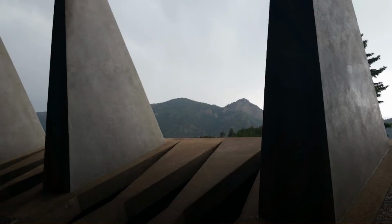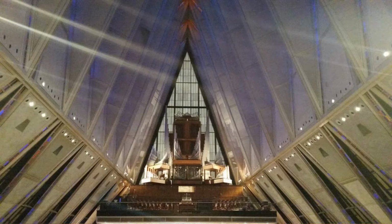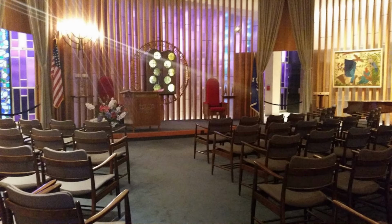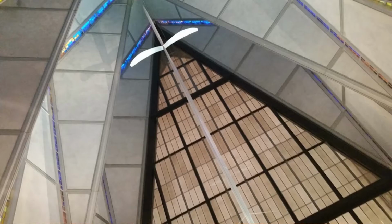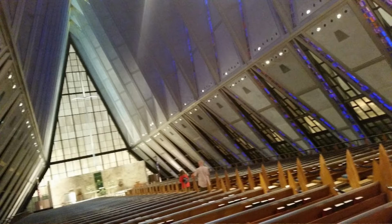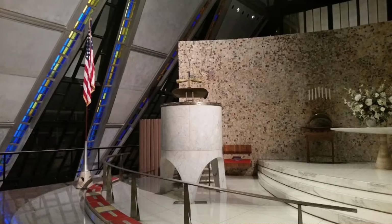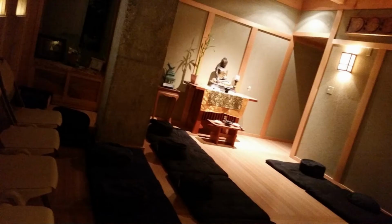Now, the chapel was designed to house 3 distinct worship areas: a Protestant chapel on the upper level, a Catholic chapel on the bottom, and a Jewish chapel. The Protestant chapel in particular is amazing to see. There's stained glass windows, almost like in a ribbon type of formation, with all types of colors using the triangle pyramids and then progressing from dark to light as it reaches the altar. Eventually, more chapels were opened for other religions, including Buddhist, Muslim, and more earth-centered religions.